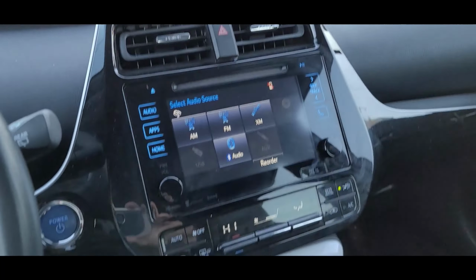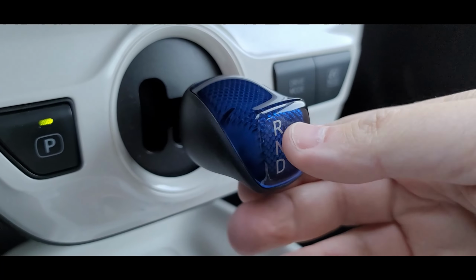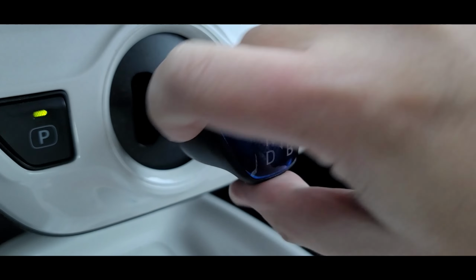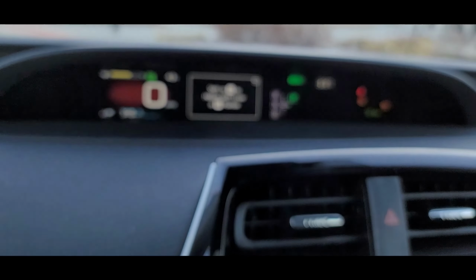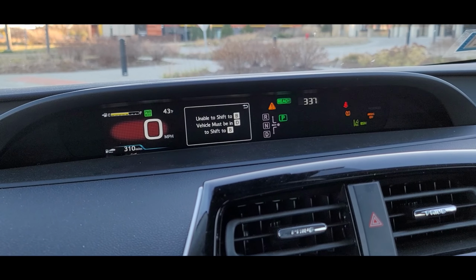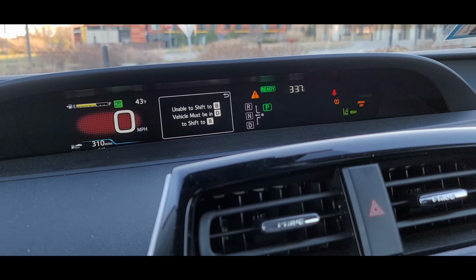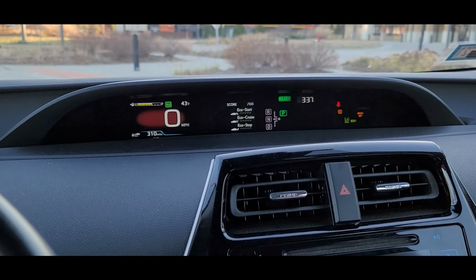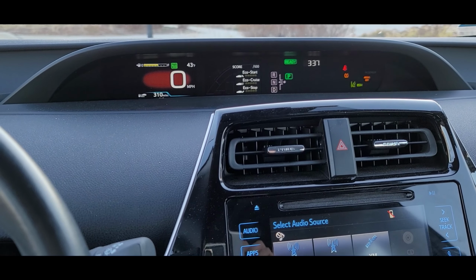All right, on to the driving to get it over with, including, what's up with this shifter? Like, this is rubber. This is not even plastic. And then this whole thing. Oh, and then it gives you a bunch of warnings. Shifting unavailable. Unable to shift to B. Vehicle must be in D to shift to B. I'm getting frustrated. Let's get it over with.